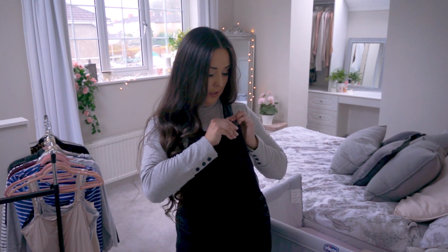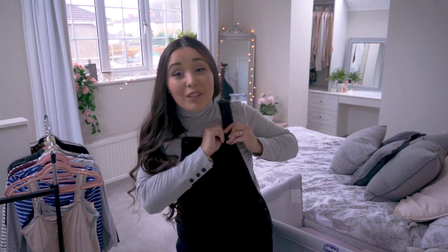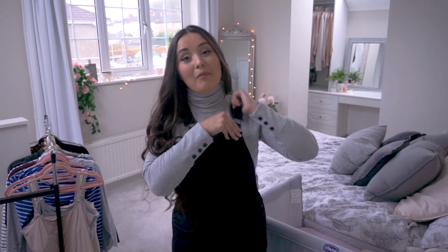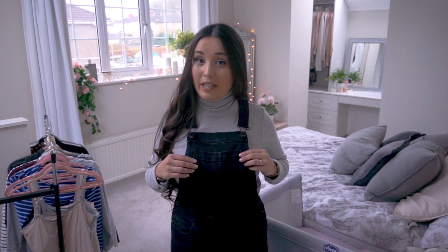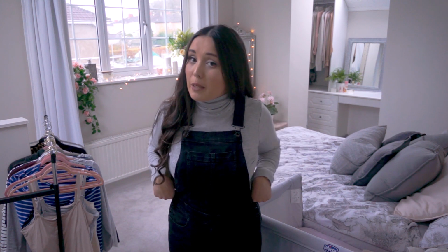Dungarees and pinafores are super, super easy for breastfeeding because you just unclip and you've got your boob release access there. And they look really cute, kind of mumsy. They're really, really comfy, so I would definitely invest in a good pair of dungarees. These dungarees are Jack Wills. They're the Ottringham range. I don't think they sell the Ottringham range anymore.